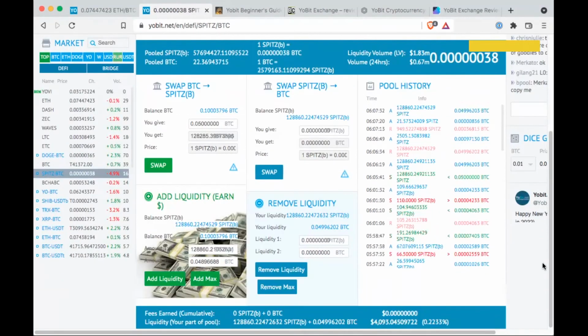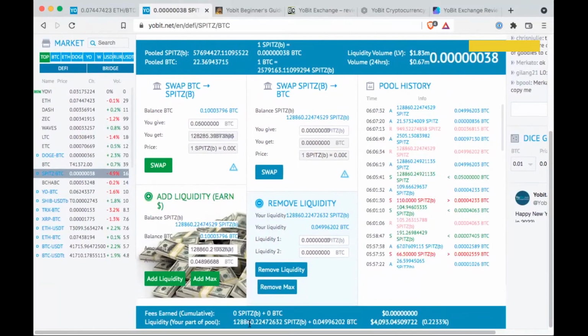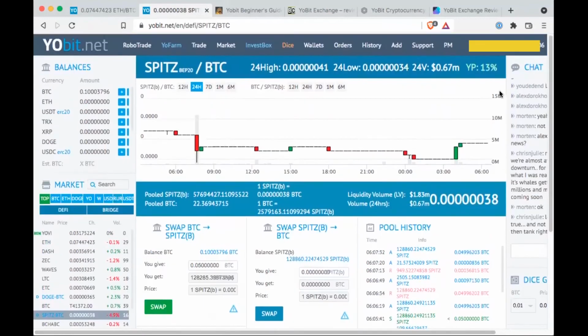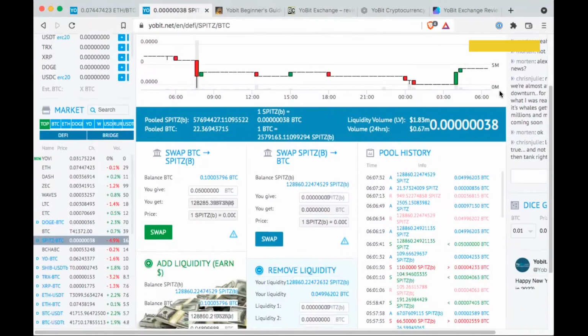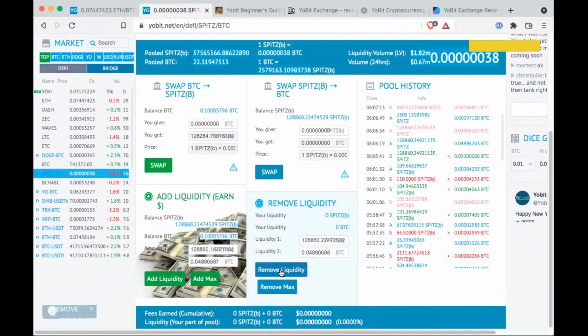And of course, when you're farming, you would just let that run for a while. You can see at the bottom, fees earned, cumulative liquidity, the percentage you're part of the pool. So of course you will let this run, come back and check on it and receive those high APYs for those who are after that. If you want to remove liquidity, it's as simple as clicking on both again and removing that liquidity there, and boom, that quick.